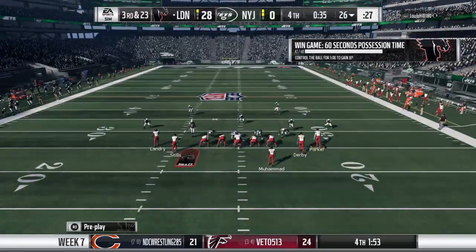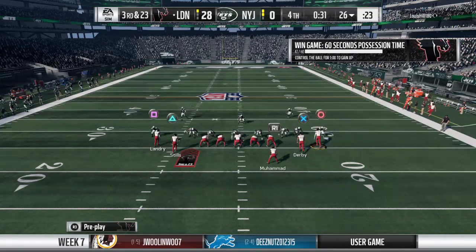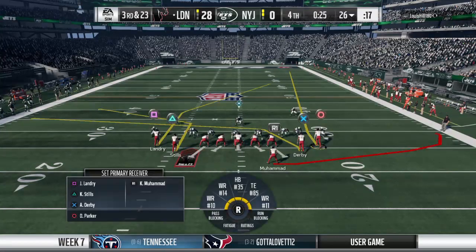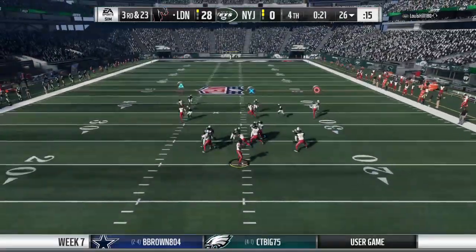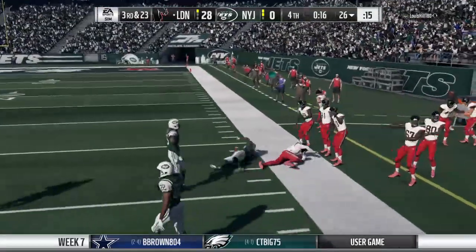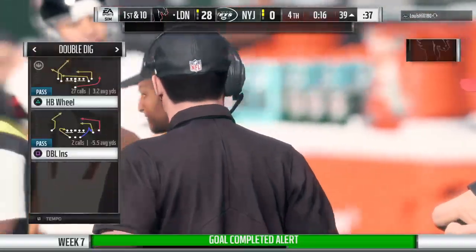Halfback sent in motion. Throwing on third and long. Hogan. And bulldozing his way through. And it's caught by Parker. And that one results in 35 yards.